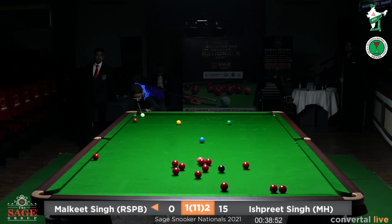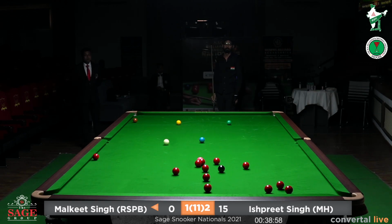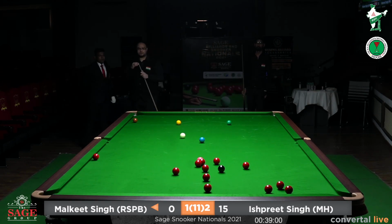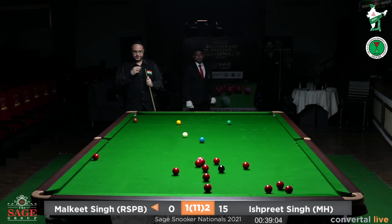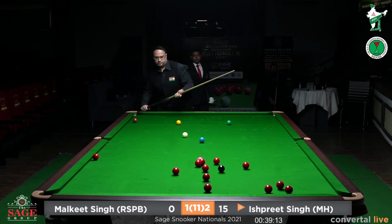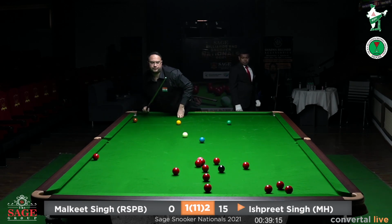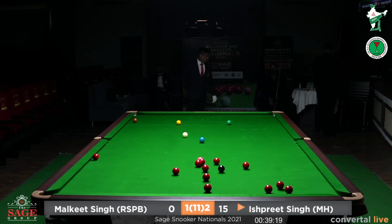Malkeet Singh is a very well focused young man. He doesn't have that much stroke play in his hand as Ishpreet does, but even so, whatever is required, he has it in his hand. He's getting little thick contacts for his safety every time.